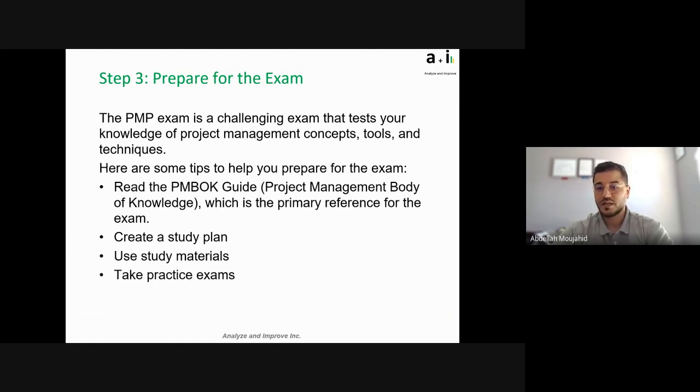And then the next one is taking practice exams. Taking practice exams can help you a lot to identify areas where you need to improve and become familiar with the format of the exam. I personally took over 2,000 scenario-based questions, and I also got the PMI practice exam that simulates the actual exam experience. That helped me a lot to get the real experience. And I found it very difficult and trickier than the actual exam, which is actually a good thing.